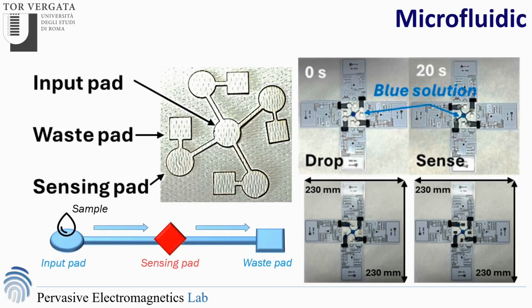Then we designed the microfluidics. As you can see from the first picture, we have again the same scheme of microfluidics. So the input pad is unique because we want to put a single drop of our body fluid at the center. Then it spreads up to arrive at the sensing pad in which we will put our sensor. And then, since hopefully this system will also be moved to an on-skin application, we also designed the wasting pad, whose aim is to catch the fluid in order to give the board the possibility to continuously analyze new fluid from the body, okay?